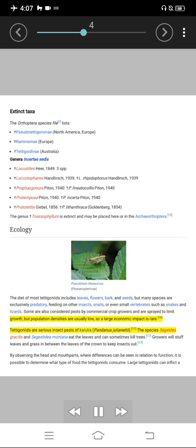Tettigoniids are serious insect pests of Pandanus julianettii. The species Segestes gracilis and Segestidea montana eat the leaves and can sometimes kill trees. Growers will stuff leaves and grass in between the leaves of the crown to keep insects out.